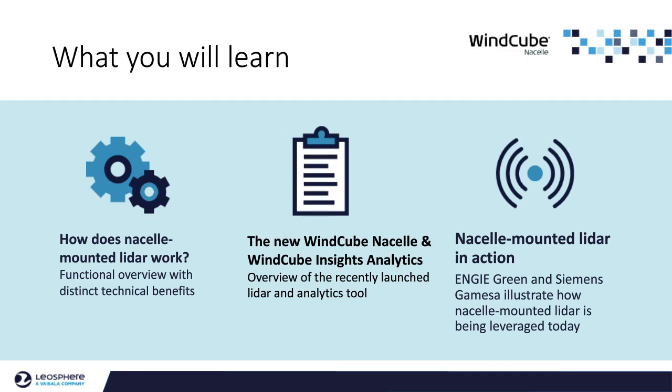So the goal of today's webinar session is for you to learn how Nacelle-Mounted LiDAR works on the functional, operational, technical performance and measurement aspects of it. You will also have an overview of the new WindCube Nacelle mounted LiDAR, formerly called Wind Iris, for those who know, and our new software called WindCube Insight Analytics. And obviously, we'll have the two interventions of our two guest speakers from NG and Siemens Gamesa in regards to their own experience with our Nacelle mounted LiDAR technology.